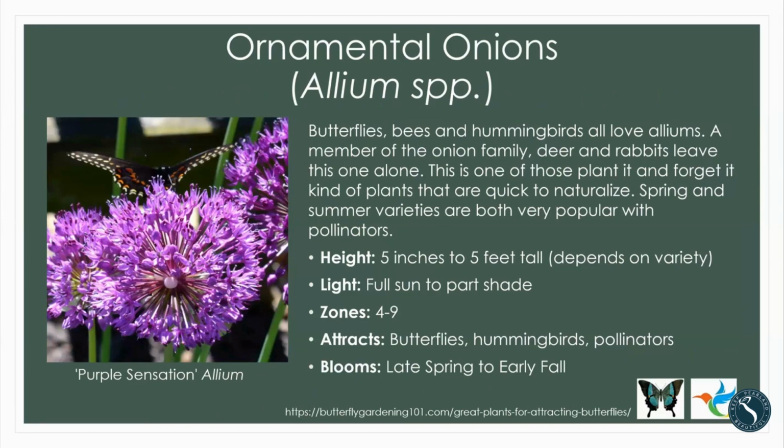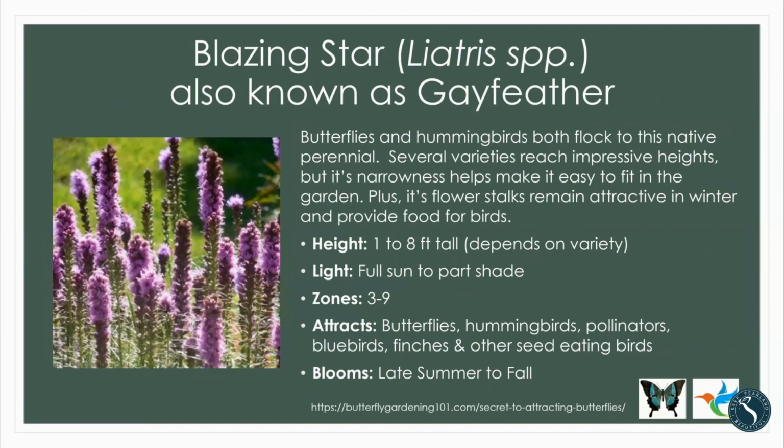Deer and rabbits don't like that, but butterflies, bees, and hummingbirds love the onions. They're really good plants to have. I'm going to run through these a little bit. Blazing star, also known as gay feather, is a really upright type of plant. The hummingbirds like these too. The flower stalks remain attractive in winter and provide food for birds. So the height is from 1 to 8 feet tall, and it blooms from late summer to fall.